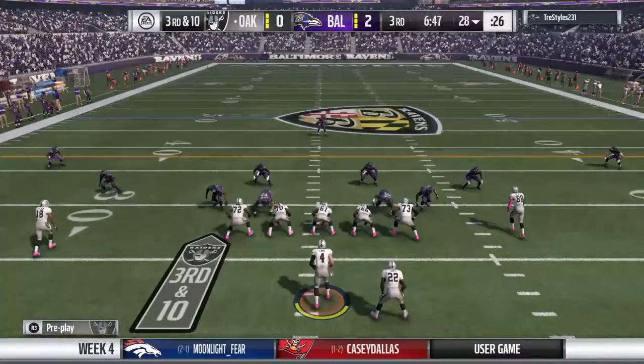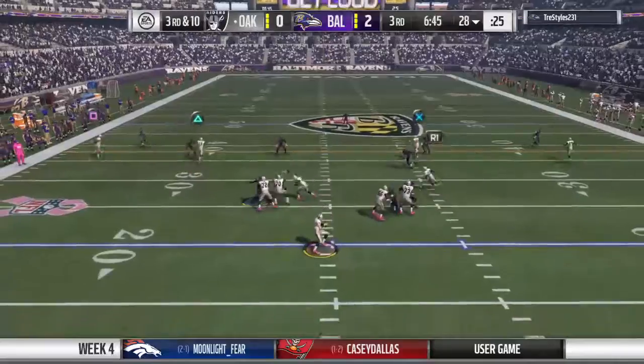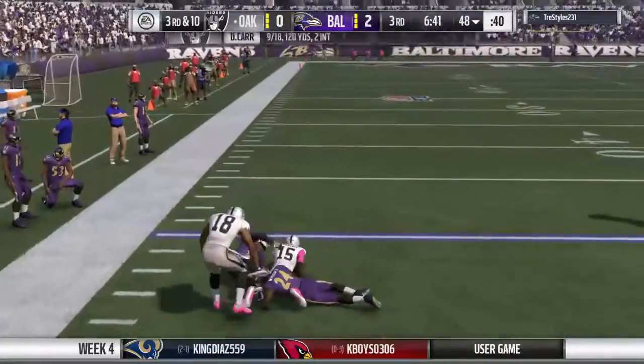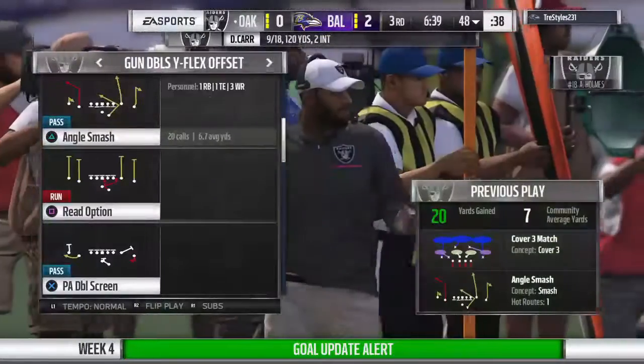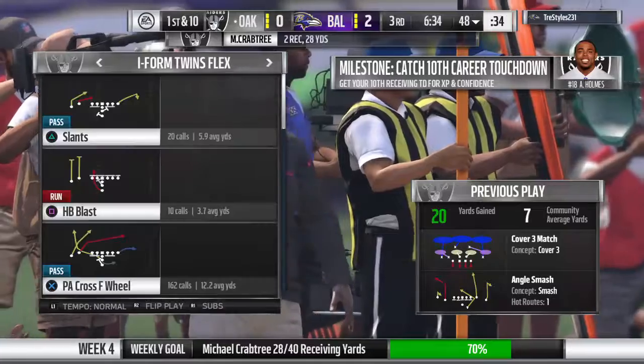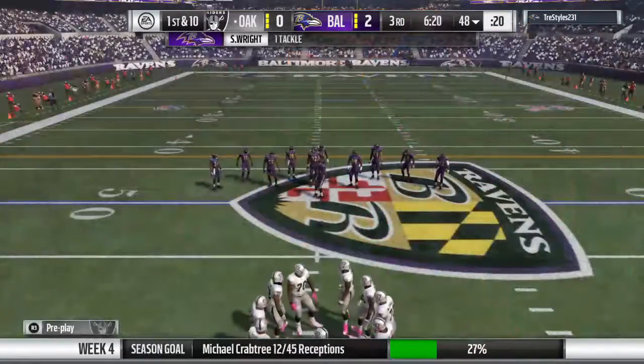An extra defensive back in there on 3rd and 10. Now Carr. It finds Crabtree for the completion. A good pick up there of 20 yards. He's such a good route runner. Shows it there on 3rd down. Very proficient and a good pass.